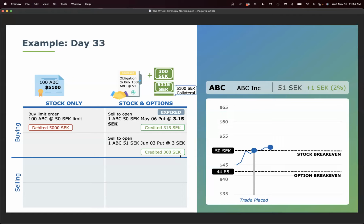In this particular case, between the two options that I've sold, I've extracted 615 crowns of income already by selling the 50 crown put option that expired worthless, and now the 51 crown put option, that we will see as to where the stock goes to determine what the outcome is. Now, let's say 30 days later, now the stock is back at 50 crowns.